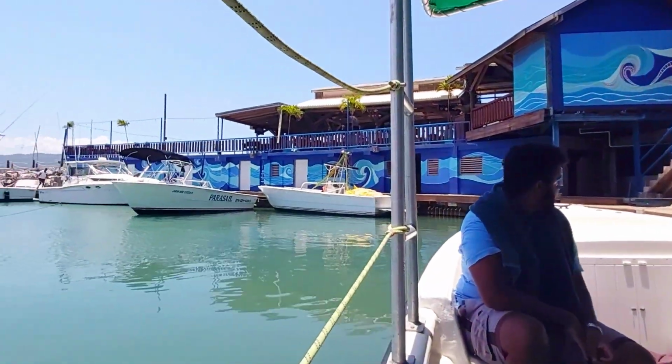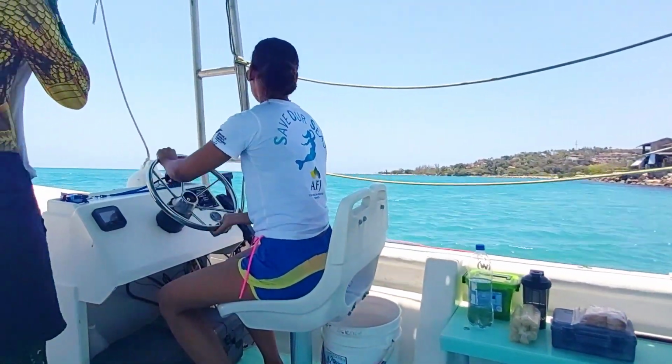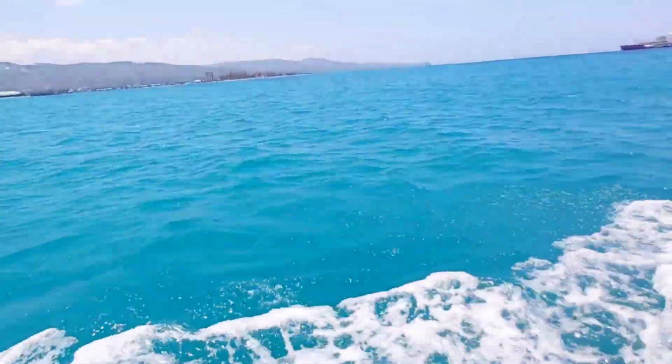I'm always excited when going out on the sea. I always find it so calming. We're going to Doctor's Cave Beach side, as I said before, so you're going to be able to see the coast side view of the buildings on the hip strip.